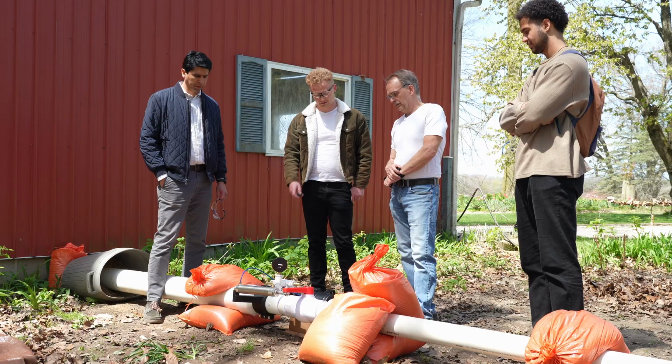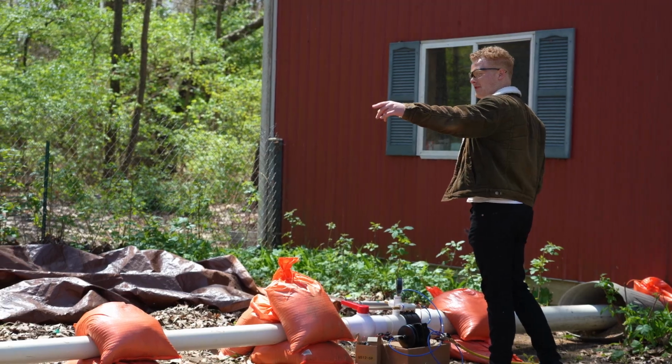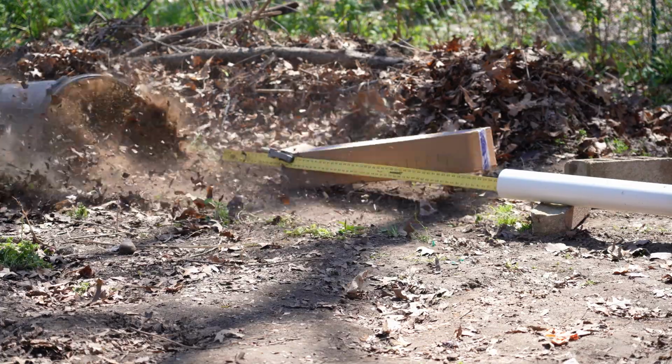We're firing a 20-pound steel projectile at a trash can full of dirt at about 70, 80 miles an hour. How can that not be fun?